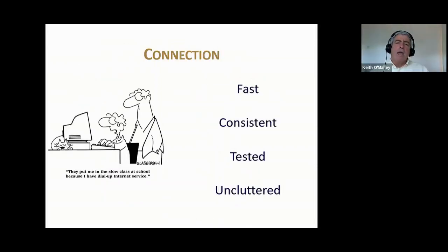Great. So in terms of connection, you need a fast internet connection. We're talking about something certainly over 20 megabits per second, ideally around 40 or 50, and it needs to be consistent. There's no point if sometimes it's up at 40 or 50, but other times it's down to 12 or 15. If that's the case, you need to find some other place where you've got a much stronger, good connection. And you test, and there are 2 ways of testing.